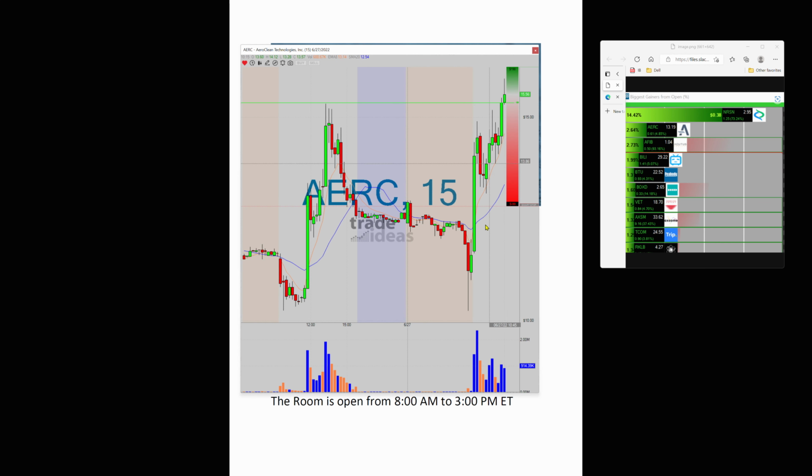Now this, pulled back. The interesting thing about this one is that they did a financing at $10, and it got hammered in the pre-market. Look at the recovery for AERC. And so this started winning races here. It pulled back. I think it started winning another race right there.